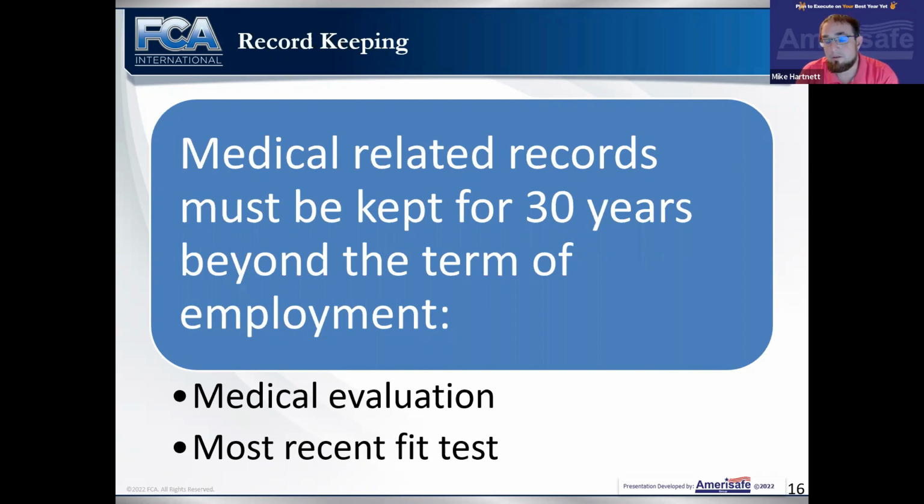So the medical evaluation is generally something you will have to negotiate with your medical provider. And medical providers as a whole generally will maintain your medical records related to those because they have a lot of the same requirements. But it's important that we clarify that we know what that agreement is so that we can be sure we can provide those records when required.